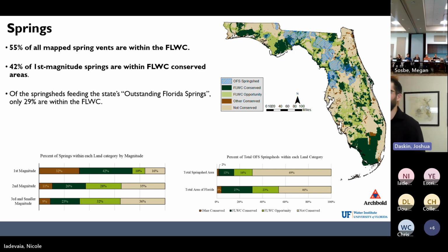But then if you look at the graphs on the right, the outstanding Florida spring sheds, the areas that actually collect water and collect groundwater going into our springs, so much more extensive areas than the vents themselves, we're actually not doing as good a job of conserving those areas. And you can see there's some overlap again with that north central Florida aquifer recharge area, when you look at the spring sheds. Next slide.